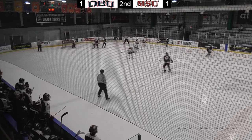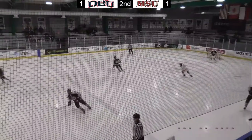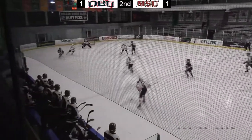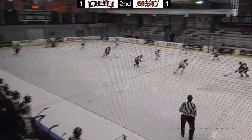Face-off won by Missouri State, unable to maintain possession, and it makes its way out of the zone, so that'll force MSU to regroup and give DBU an opportunity to get an attack here, but unable to make anything out of that as MSU now has the puck, centers out, and just out of his reach is a bouncing puck picked up by DBU.